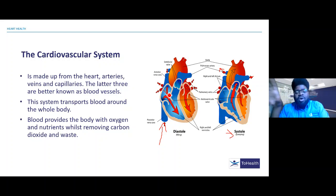So once that oxygenated blood now comes back to the heart, it comes in through here, your pulmonary veins, through the atrium down into the ventricle, and then from the ventricle, boom, systole happens. Okay, and then it gets distributed from the aorta. Oh, that's the wrong way. And that just gets spread around to all parts of the body. That's where your circulatory system takes over.